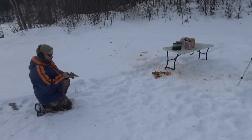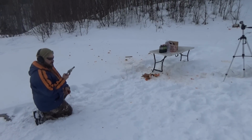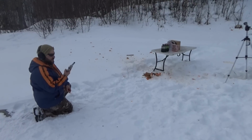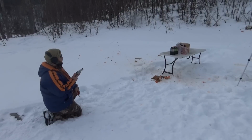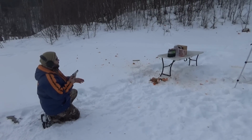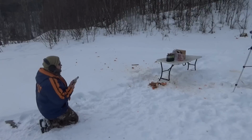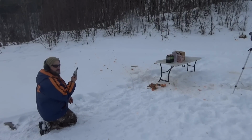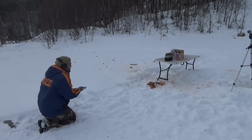Here we go, 44 Magnum Ruger Redhawk, Keith gas check 255 grain from Buffalo Bore. Supposed to be their low recoil. I got three propane tanks, ribs, frying pan, water bottle, and a box of Cabela's sales flyers in the back that has not been touched. Hopefully this 255 grain can get stopped by all that, but it's a hard cast bullet. We'll see.